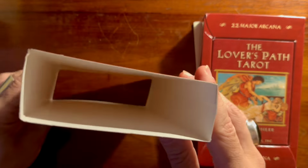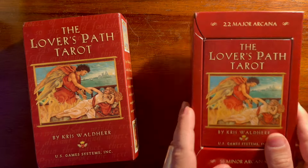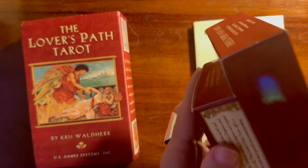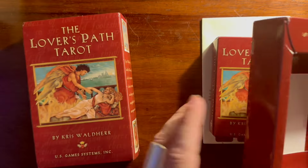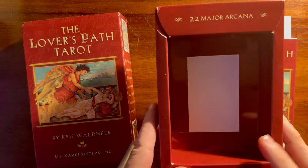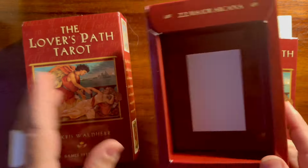So it comes in a box like this. Actually, it's not a box, I think this is a sleeve. Inside of the sleeve comes the package of the cards, and we'll get into the package, and of course the cards, in a moment. But this is all that you get. This is what's inside of the sleeve. Of course, in here come the cards.